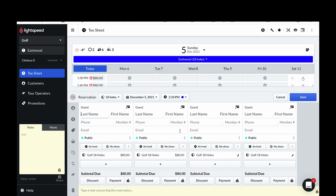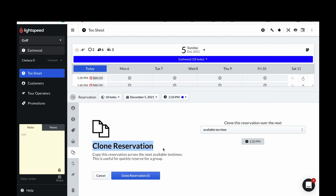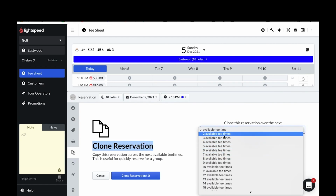But now let's say someone comes in and they want to make a booking for themselves and 2 other foursomes. So we'll take Brian's information. We added him in. You can, again, always add. And if they don't know who they're playing with exactly yet, you can leave them blank. And now I can go ahead to that next one where it says clone reservation. So I can pick and choose how many times I'm going to make a copy of this exact reservation. If you add a cart to the booking and then clone it, it'll add the green fee and cart to each subsequent booking. So it kind of allows you to make those quick group bookings at once.